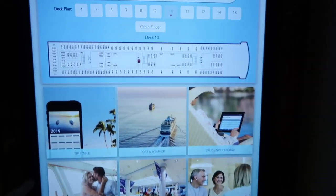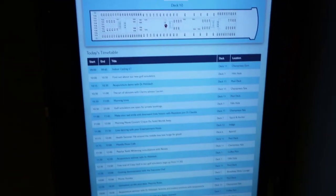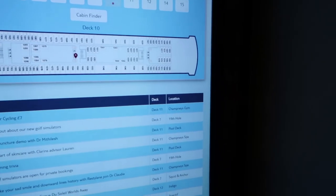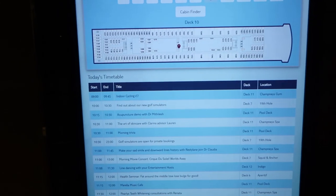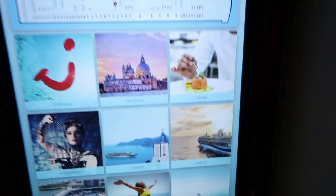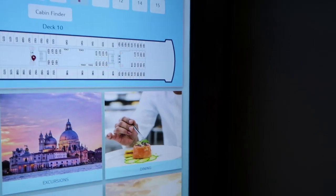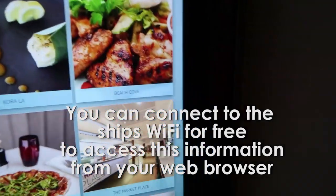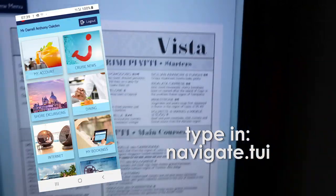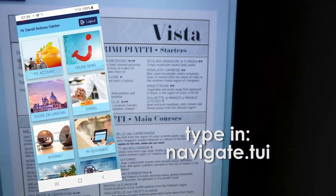This is a particularly useful one. It's called Cruise News. It tells you what's going on during the day, so we can put the timetable up for today and find out all the activities that are going on. So just pick one off the top near the list. There's an acupuncture demo today with Dr. Mitlesh. I think that's how you pronounce it. But press the home button down there at the bottom. Go back to the menu so you can find out the itinerary of what's going on the ship. You can find out menus of all the restaurants. So this is where we ate last night. We can view the menu for tonight in the Italian restaurant, so it's really useful.